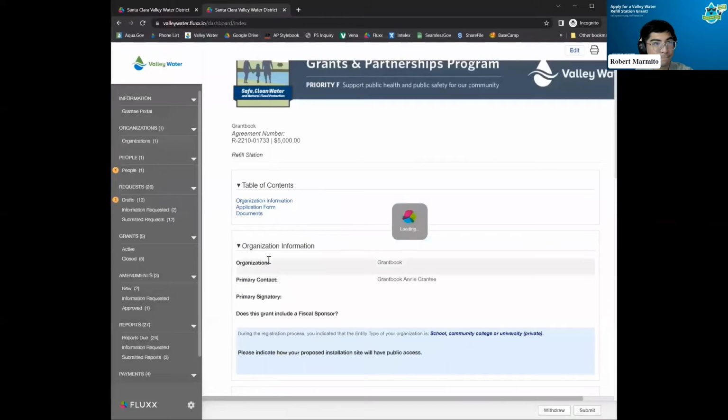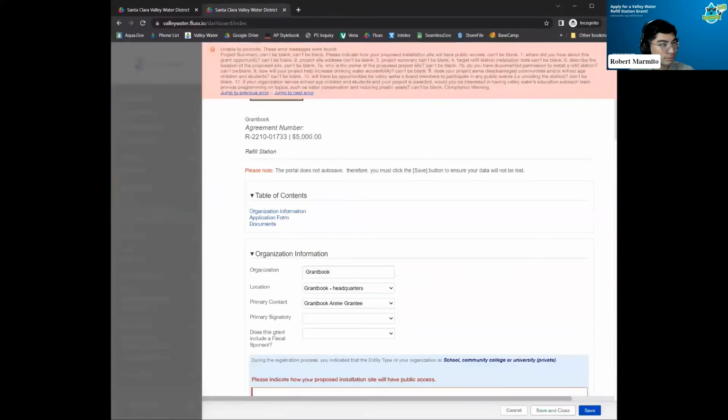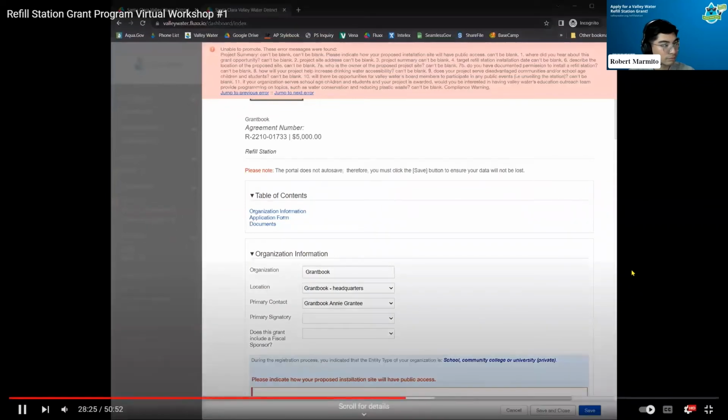And while that's loading, that's actually it with the Flux demo. If you need help using Flux, you can go to our website. We have a Calendly link where you can schedule a Zoom call with us, and we'd be happy to do a screen share and help you navigate Flux. And with that, I'll turn it back over to Robert.